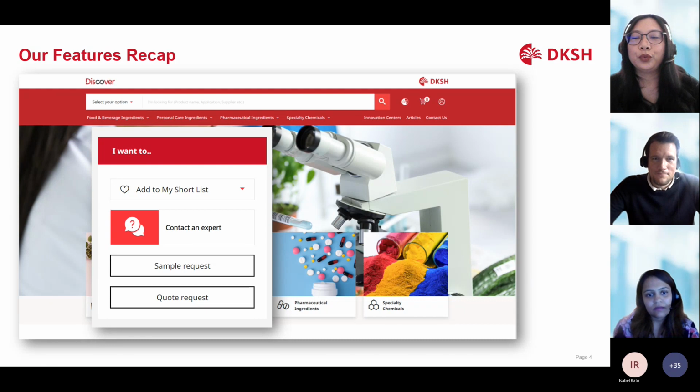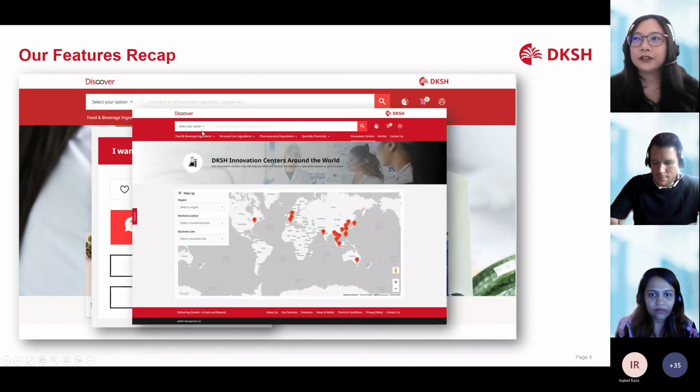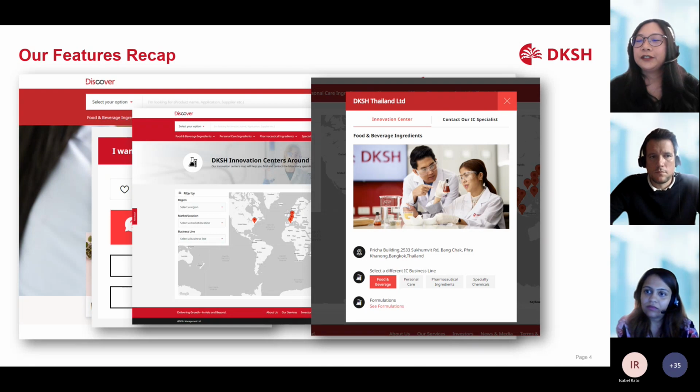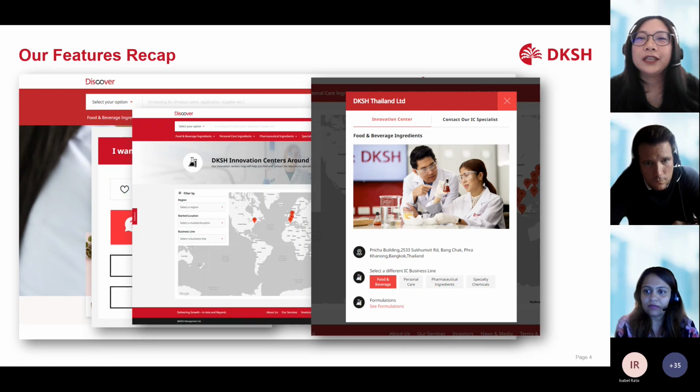In addition to having a sales manager who's dedicated to supporting your requests, you also have access to our DKSH Innovation Center map. This displays all of our laboratories across all three of our regions. The beauty of this map is that if you click on any of the particular pins, you will see the address for that pin. You will also be given the different types of categories or laboratories that are available within that location. You can see the formulations associated with that lab, and you also have the option to contact the laboratory manager for any inquiries that you might have regarding formulations or ingredients.